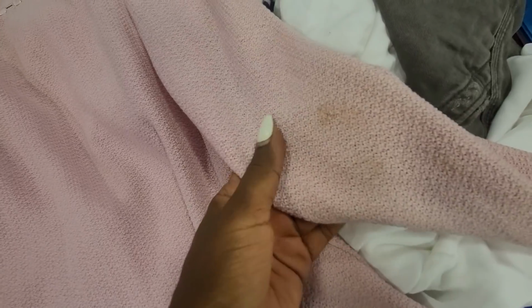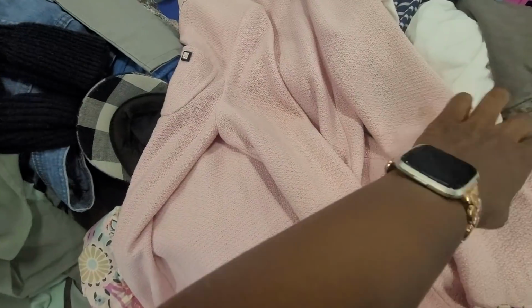All right, let's go home and do a haul, and I'm going to show you everything I got. As you can see, this thing is really stained, but let me show you all the other goodies that I picked up on this trip. All right, you guys, I have 2 big bags of stuff here. I can't even lift it.